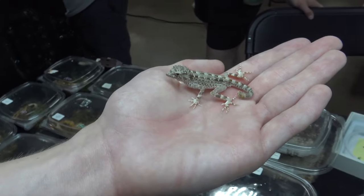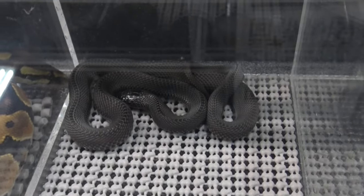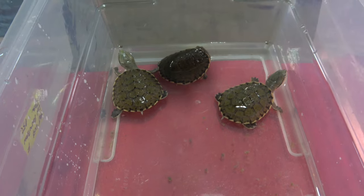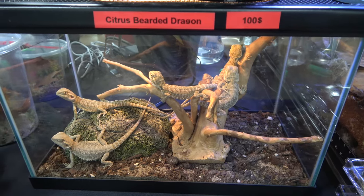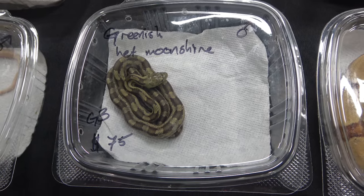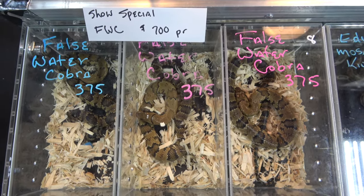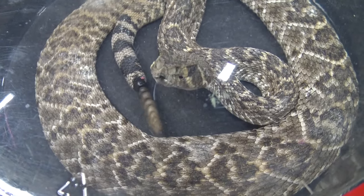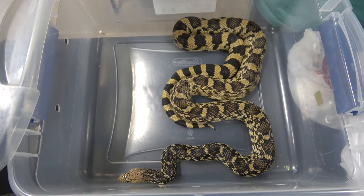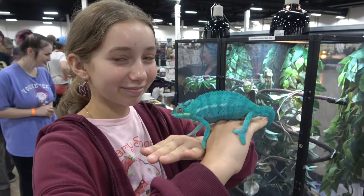This moonshine is 50 proof. This is a panther chameleon. Holding it was so cool.